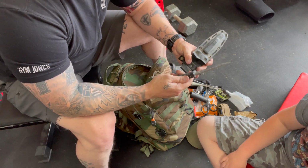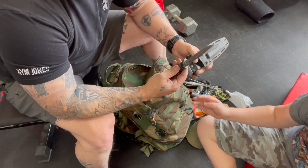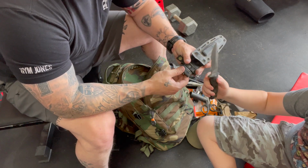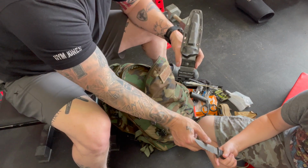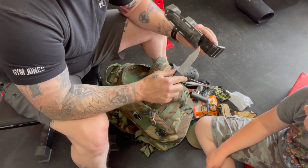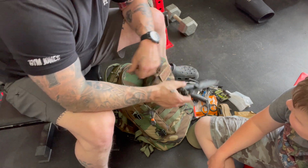Wow, that looks nice. 1997. This is a SOG. I want to say it's called a SOG Seal Pup. And I thought it was the coolest because Navy SEALs carried them, or that's what the ad said, in old school Ranger Joe's. I thought it was like the coolest knife ever. Still pretty sharp too. It's been used and abused, but she's still rocking.